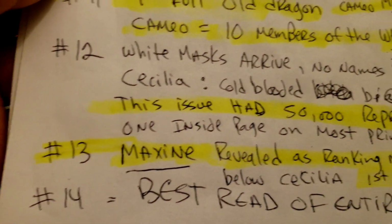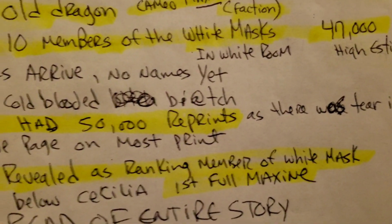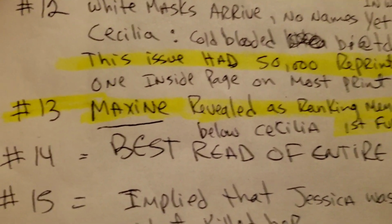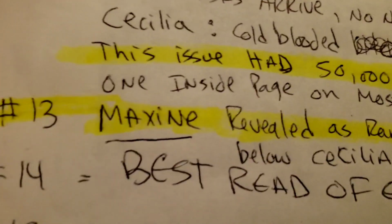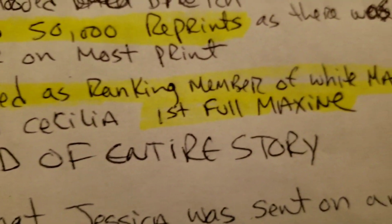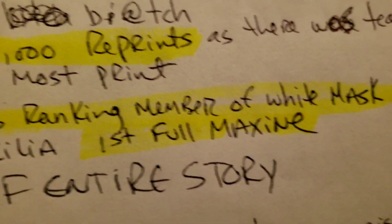Then you go to number 13. There's no estimate, by the way. After number 11, Comic-Con doesn't have any numbers as far as print run is concerned. Number 13 is a key. Number 13 is the first appearance of Maxine. She's revealed as a ranking member of the White Masks, below Cecilia, first full Maxine.